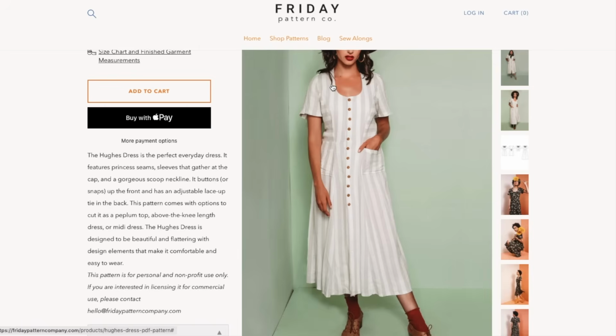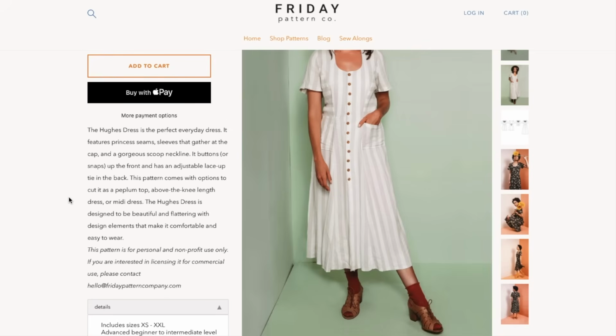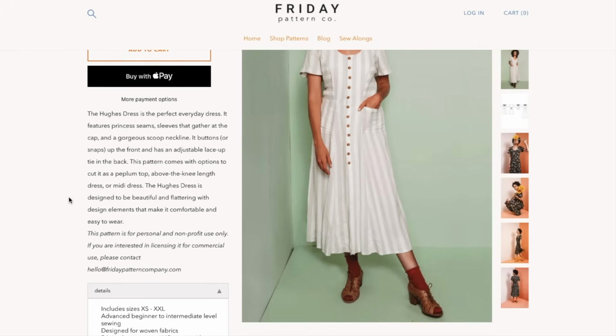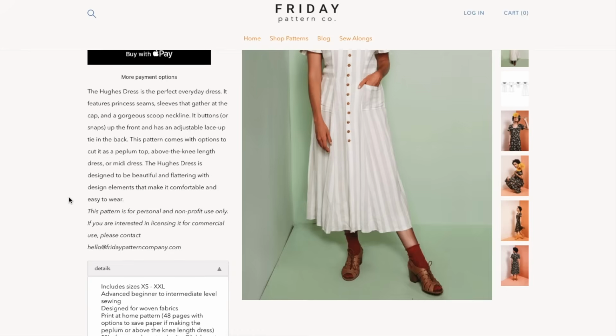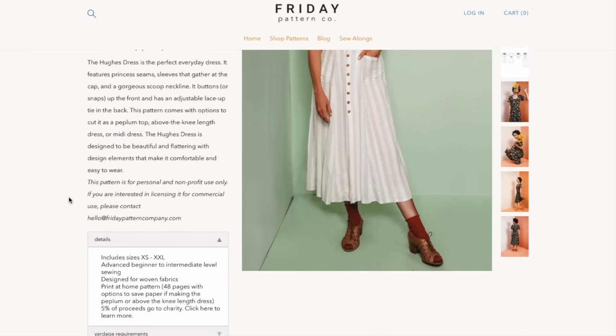A lot of times we see scoops that come way out here on your shoulder, and they don't want to stay on, or your bra shows, whatever. This one comes all the way up on your neck still, but then has this really beautiful scoop to it. It buttons or snaps up the front and has an adjustable lace-up tie in the back. Let's look at that. This pattern comes with options to cut it as a peplum top, above the knee length, or midi length dress. The Hughes dress is designed to be beautiful and flattering with design elements that make it comfortable and easy to wear.